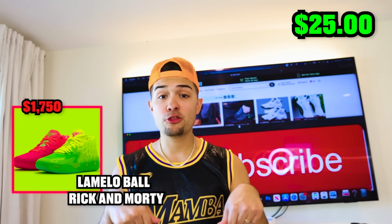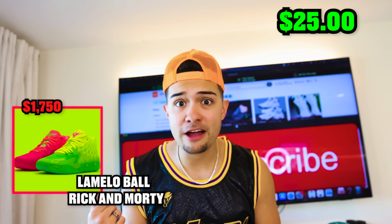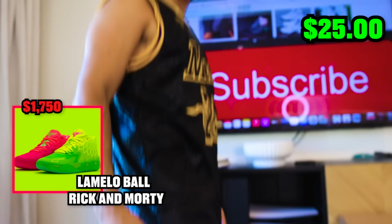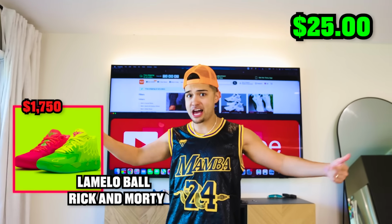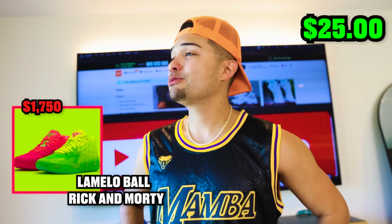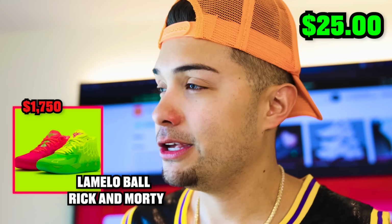As a fellow Mexican, they're buying these sneakers and they're reselling them at the Pulga for $75. So you could either get them at the Pulga for $75 or you could get them on Temu for $25. I think I'd prefer the Temu way. But again, this is not to promote. This is entertainment only, YouTube.